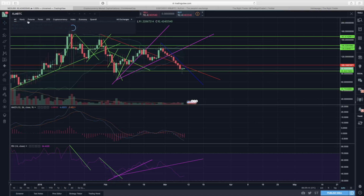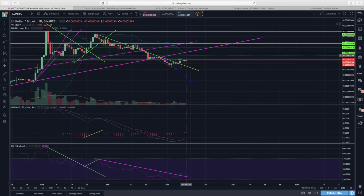Now let's go over to Stellar and see if Stellar has been able to hold up its recovery. Stellar actually started getting a bounce before all these other cryptocurrencies because it was acting weak before a lot of the crypto market dropped, and that left it room to bounce before the other cryptocurrencies. Now it's struggling a little bit to get back above 3,500 Satoshis, which is normal.